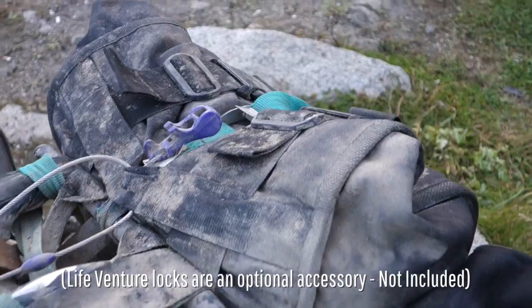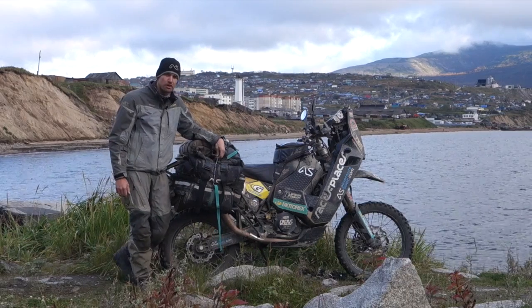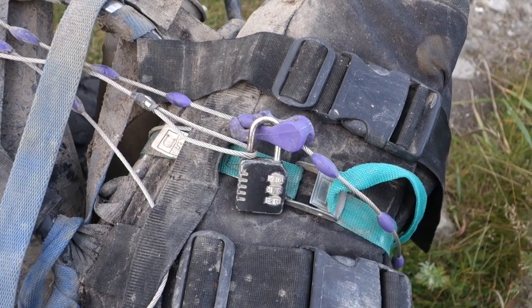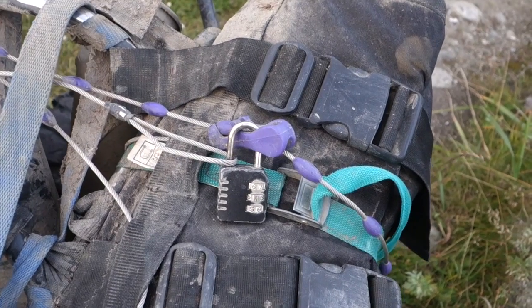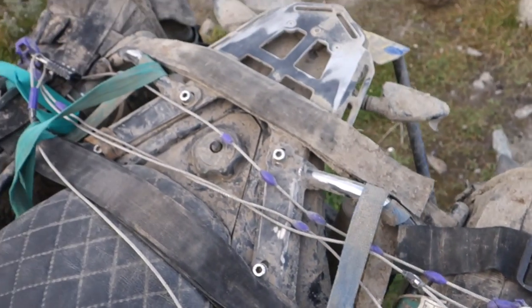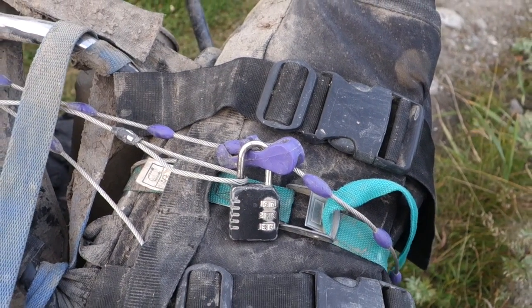They come with a lock type system which goes around them, which I actually chose to use a different lock type system, but the one that comes with them is fine. So the locking system that I choose to use is very simple. It's from PackSafe, and basically you can just wrap the wire lock around the bag, put this small combination padlock on, and then take any looseness up. I just swing it across to the other side like this and back again, clip it in there. You can put your helmet through that, everything. It's just a deterrent really.